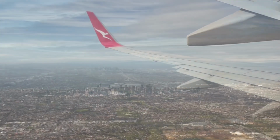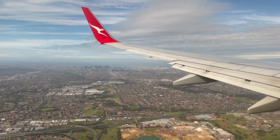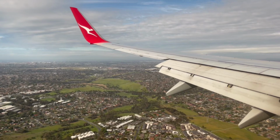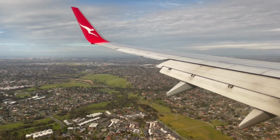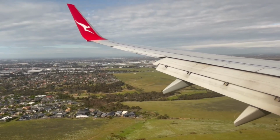But in all, it was a pretty good flight. I would probably give it about an 8 out of 10, and probably on the better side of my Qantas flights. And now please enjoy the unedited landing footage onto runway 27 at Melbourne International Airport.